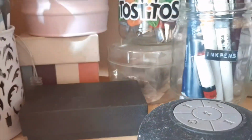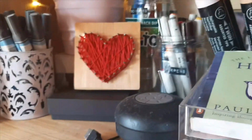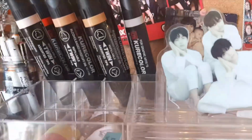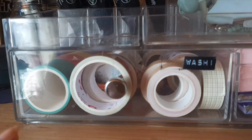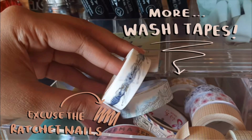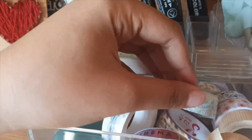I have here a bunch of boxes that I use to elevate the whole jar sets that I have. Now moving on to the middle of the shelf, I have more washi tapes. These are actually extra ones, or I guess you can say the ones that I really like the design of.